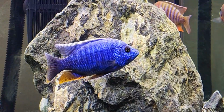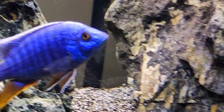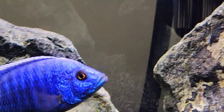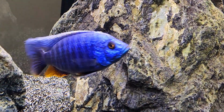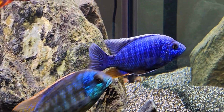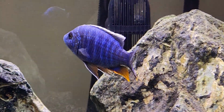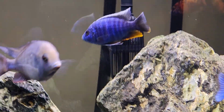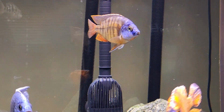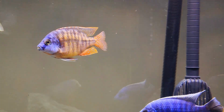Iceberg fairy. This is electric blue Ali iceberg. The difference between him and a regular blue, he's got this white line on top of his head, and it's been becoming more dominant as he colors more. So he might be a little cross. I'm not sure, but definitely a beautiful fish. Tangerine tiger. Look at that color. He's getting very nice, and that beautiful sunburst.